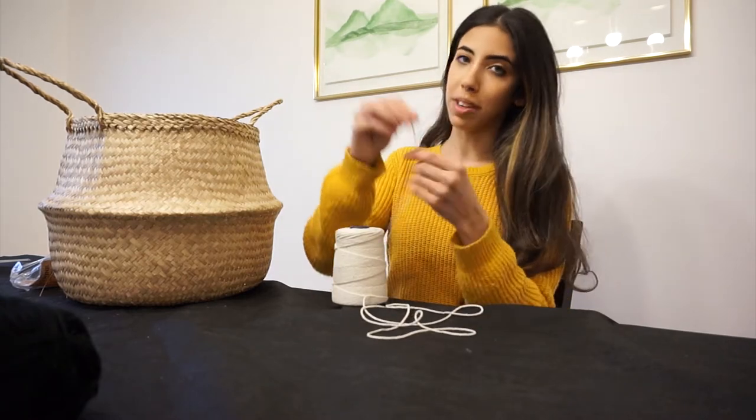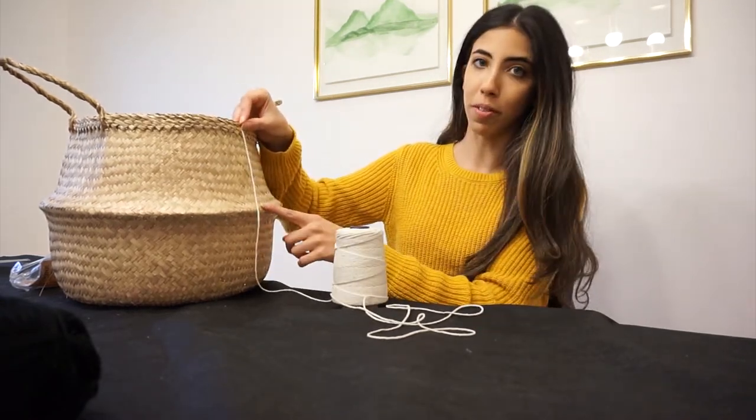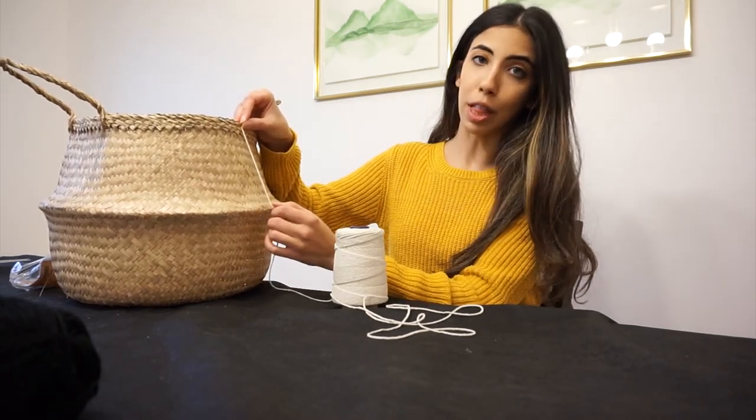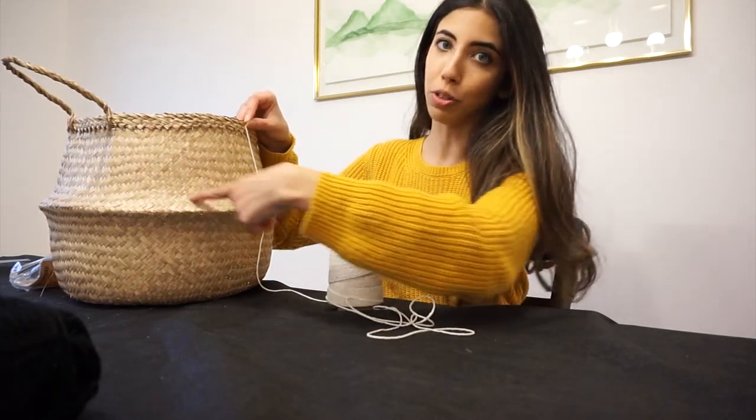And then what I'm going to do is I'm going to take my string and I'm going to measure from the top of the basket to the midpoint of the basket where there's this fold right here, because that's going to be the longest point of my fringe and it's going to taper upwards in like a triangle towards the sides.